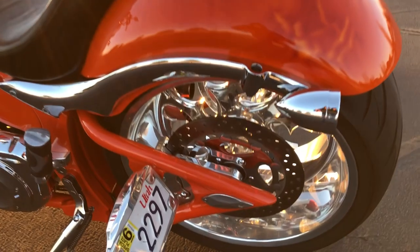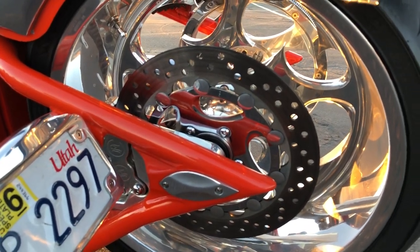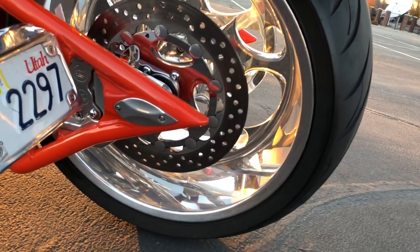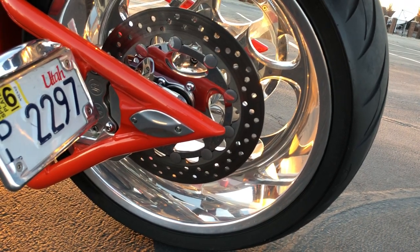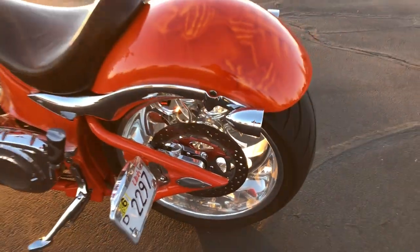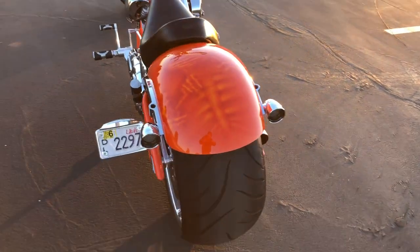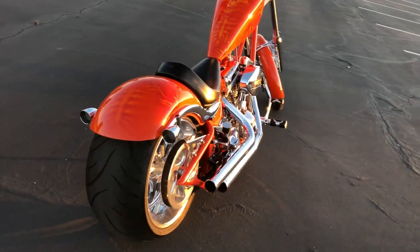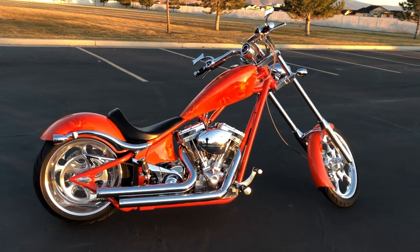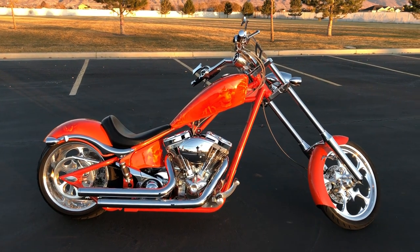Rear brake rotor is in good condition. No major blemishes, no pitting chrome there. Polish billet is in great shape. Again, could use a little bit of elbow grease to look like new, but has definitely been kept up on throughout the course of the bike's life. Let's go ahead and fire it up for you.